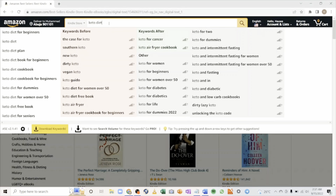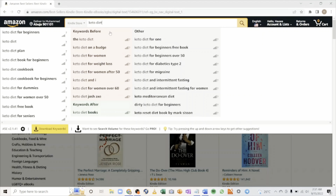Let's say we complete it now. Keto diet. And see the keywords that it has given to us. So you can analyze them here if you want, or you can go ahead and click on download and gather these keywords, then select the ones you want to select. Then add them up. So that is basically how the AMZ Suggestion Expander works.